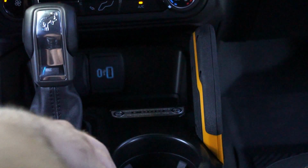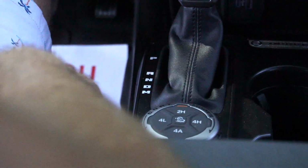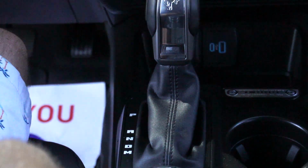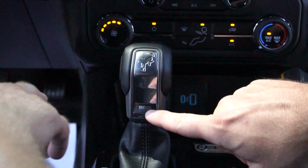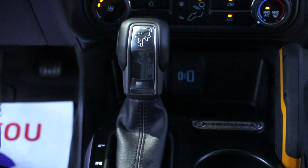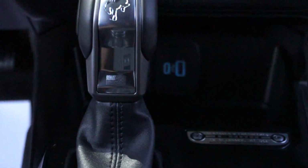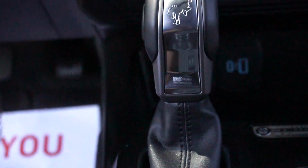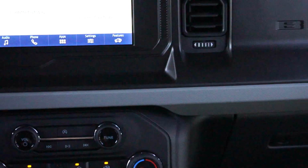That's pretty cool. You got your goat mode knob. It's got your four high, your four low, your four auto. Love the Bronco emblems. I didn't notice the flag on there. That's really neat. And the windows are in the middle, they're not on the doors, because like I said, the doors can be removed.